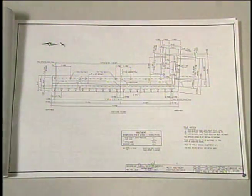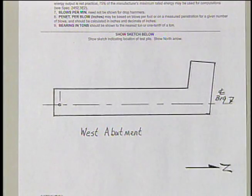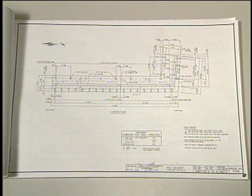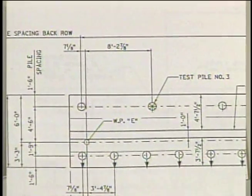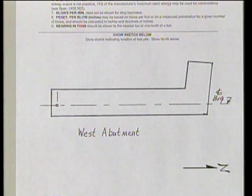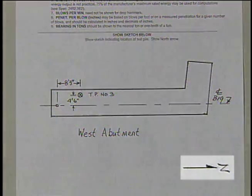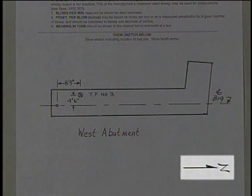Now turn your test pile form over to the back side and roughly sketch the L-shaped footing in the drawing area provided. Now locate test pile number 3 on the plan sheet and sketch its location in the footing on the form. Remember to always include the north arrow.